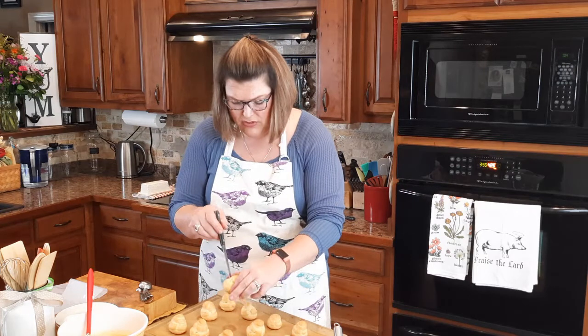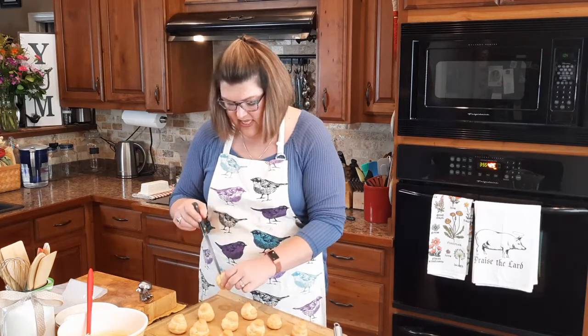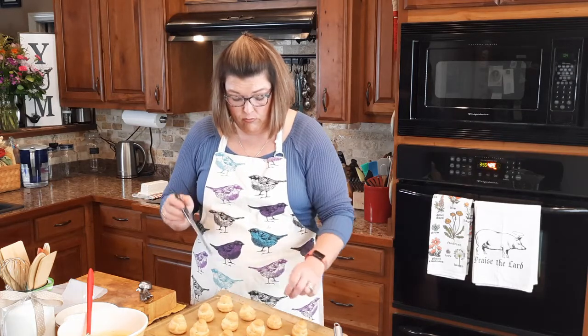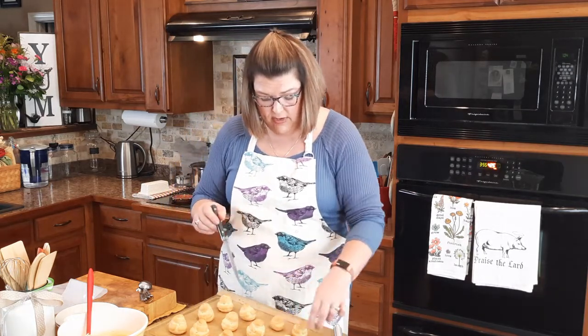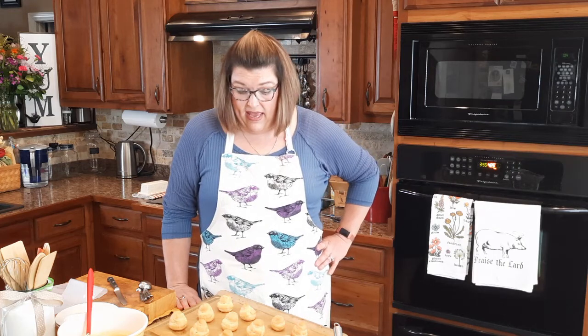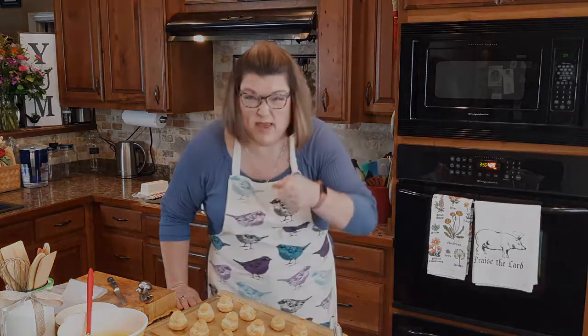So I'm just going to pick these little suckers up and give everybody a slit. Then I'm going to put them on a wire rack and let them continue to cool for a few minutes, because right now they're just too bloody hot to fill. And when we come back, then we'll fill these things and dip them in chocolate, and then we're going to eat one, and it's going to be amazing. Just saying. I'll see you back in a minute.